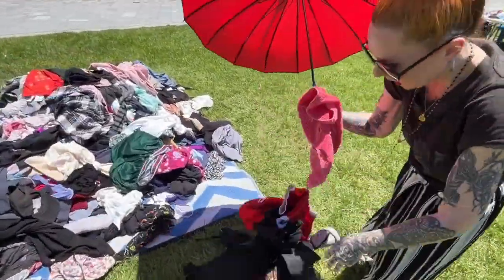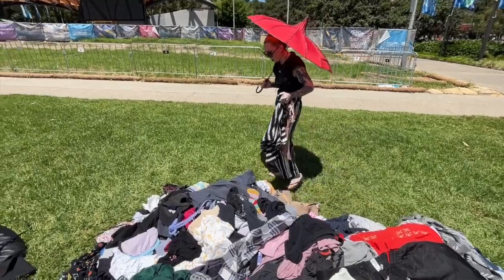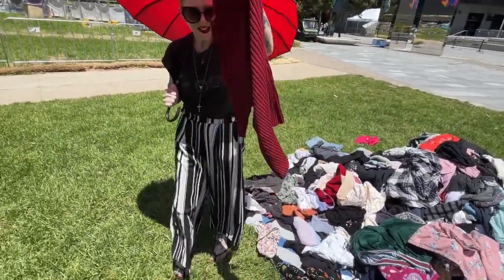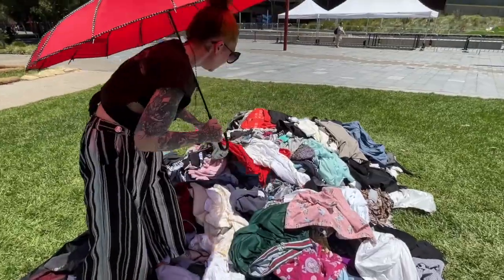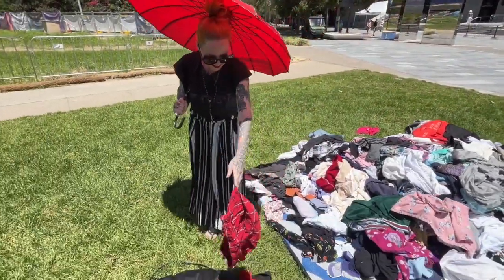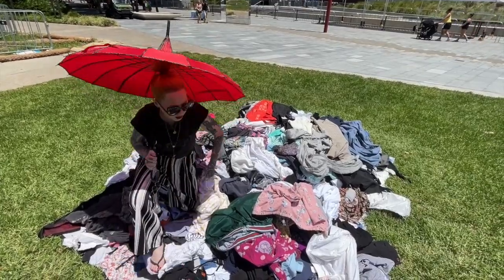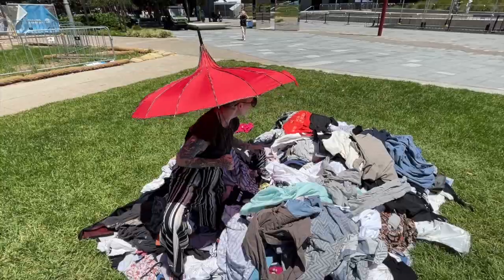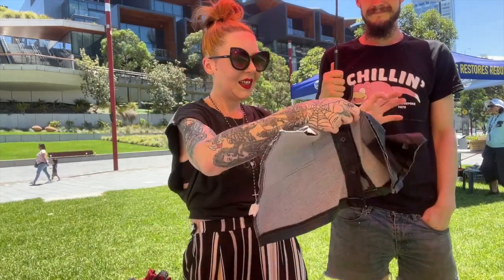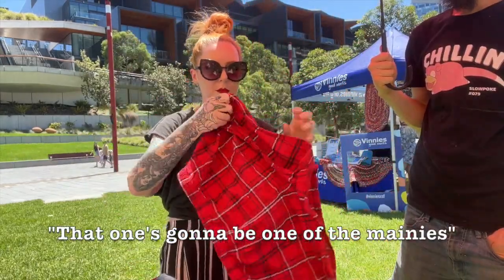Pile 3. Oh, I see a little Miss Naughty. So hot. Yeah, that's gonna be good. Hell yeah. That's what I was looking for. Okay, if I can find more time, I'll be happy. Yes, thank you. Alrighty. So, you're one of the volunteers? Fantastic. Do you normally work in one of the stores? I actually do. Yeah.